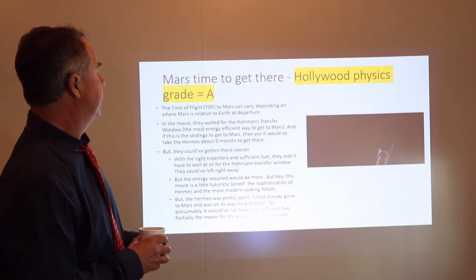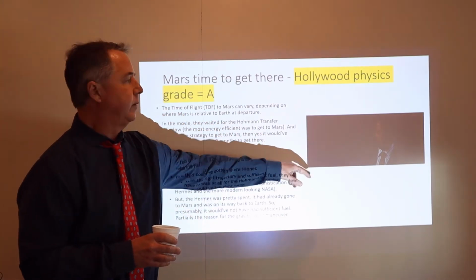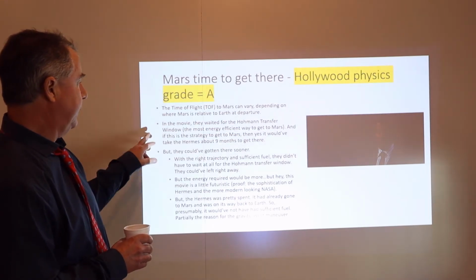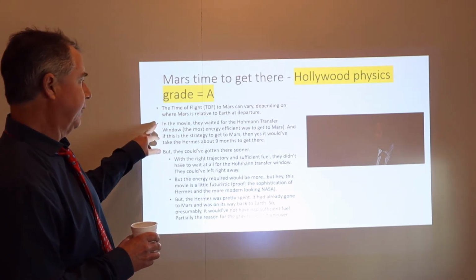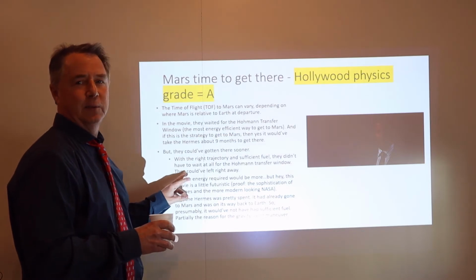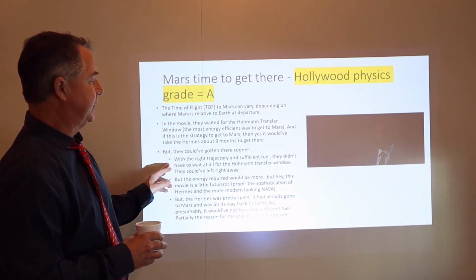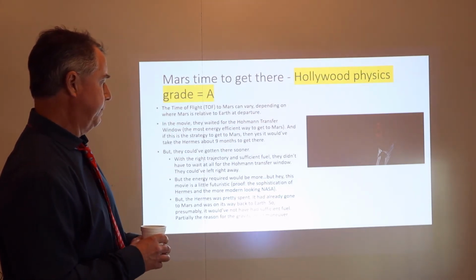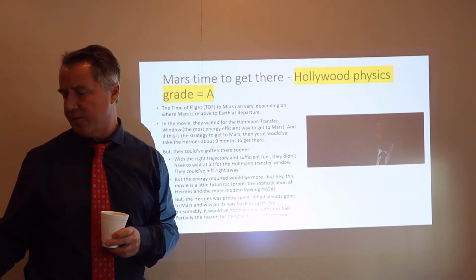Next, the time to get to Mars. So this is an A, right? I don't think you can see him very well, but that's Teddy, the head of NASA in the movie. He said it would take 9 months to get to Mars, and that's about right, using something called a Hohmann transfer. I thought the movie lacked a little creativity, because you can leave right now for Mars if you've got a spacecraft ready. You don't have to wait for the Hohmann window to open up. But you got the time right, so I'd say an A for that.